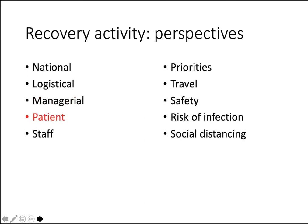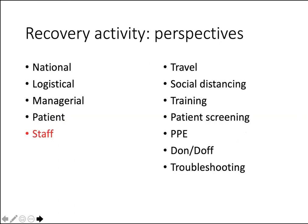Our patients will have concerns. They will have concerns about their safety. Are they going to get it from you? Are they going to get it from others? Are they going to get it on the way there? Their concerns and worries will be quite different to what your staff are worried about. They will also be concerned about the travel aspect of things, the distancing in and out of the practice. Will they have the opportunity to run through things? What is effective patient screening?